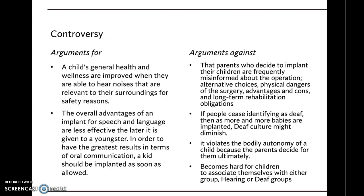So for the arguments against, one of them is that parents who decide to implant their children are frequently misinformed about the operation, and also the dangers, the disadvantages, and the long-term obligations for rehabilitation. It's also that some people cease to identify as being deaf, and so a lot of people in the deaf community are scared that deaf culture might diminish if this keeps on happening. Also, some people think that it violates the bodily autonomy of a child because the parents decide for them ultimately. And some people think that it becomes hard for children to associate themselves with both hearing and deaf groups and cultures.